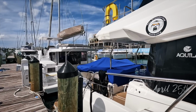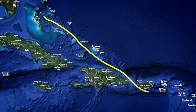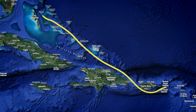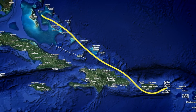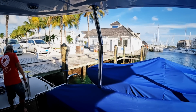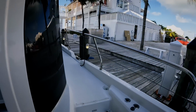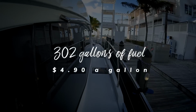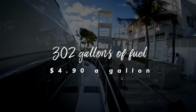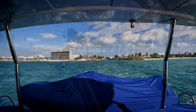Well, we made it into Nassau and we found the Wandering Hillbilly. We're starting to stock it with provisions, and we'll be heading out to Turks and Caicos starting tomorrow morning. The repositioning of the Hillbilly from Nassau all the way down to the island of Tortola and the BVI is a 900 nautical mile journey. Captain Matt and Captain Dan fueled up first thing on the morning of the 25th. They took on 302 gallons at $4.90 per unit. With taxes and everything, that totaled about $1,631.